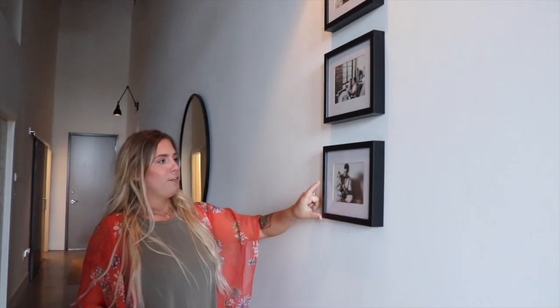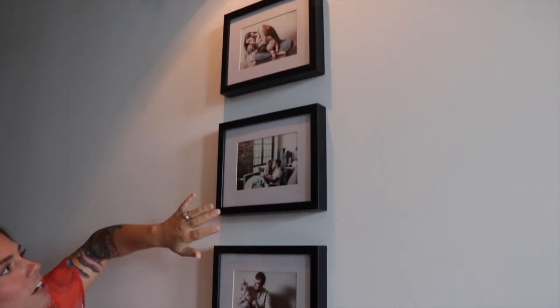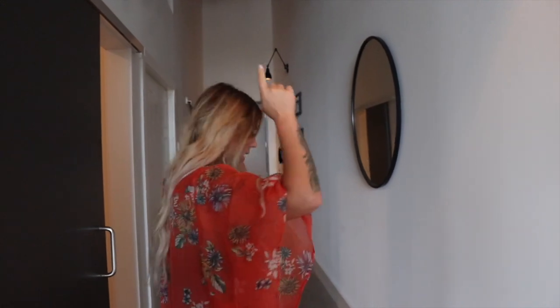And then moving down the hallway a little bit more, we have these black and white frames. So I decided to do a picture of Anthony and Addison, a picture of me and Addison, and then a picture of me and Anthony in the middle, and it just kind of matches with the rest of the hallway with the black and white theme we have going on. And then we have a second one of those lights up top too.